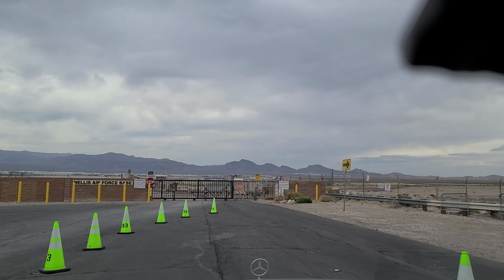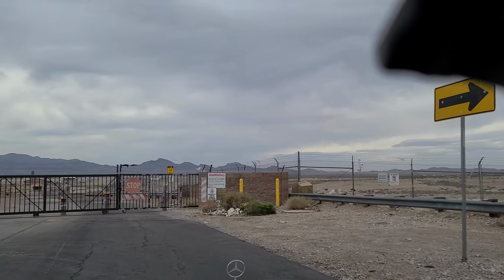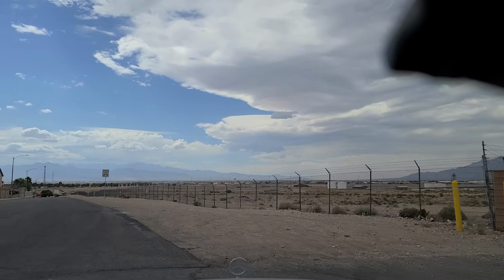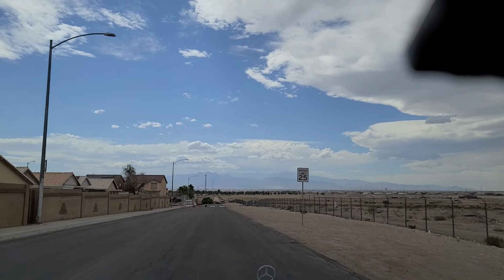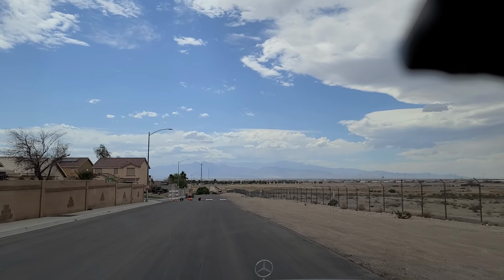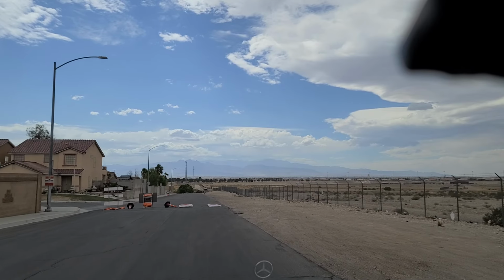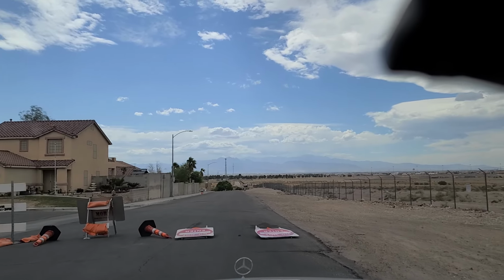And there you see the sign for Nellis Air Force Base. So the south gate right now, of course, closed. Department of the Air Force installation. So this is actually Cheyenne right here. It's just a little tiny sliver of a roadway, and it does not connect to itself at all on the other side over there.